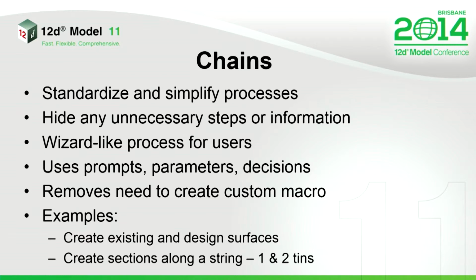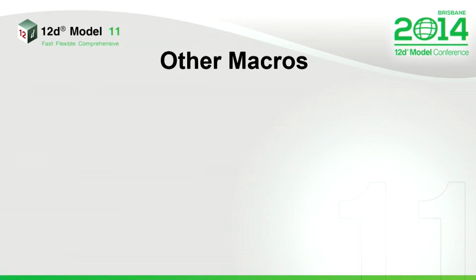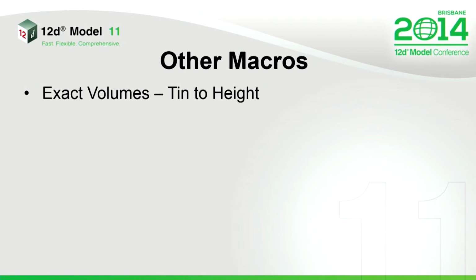As some examples of these chains, creating the existing and design surface, so that whole process was a chain, launched from a toolbar button. Creating sections along a string. Again, a standard process using standard naming that they didn't have to think about, just click some buttons and follow the prompts.